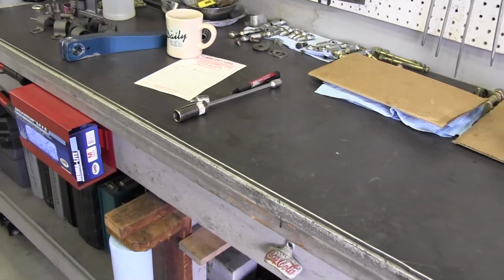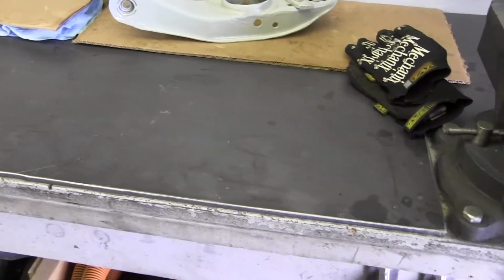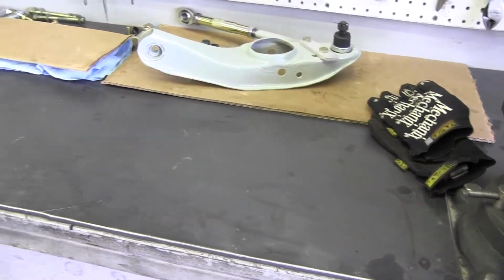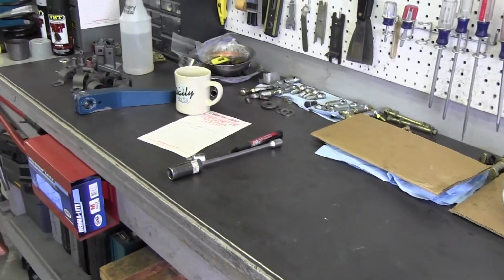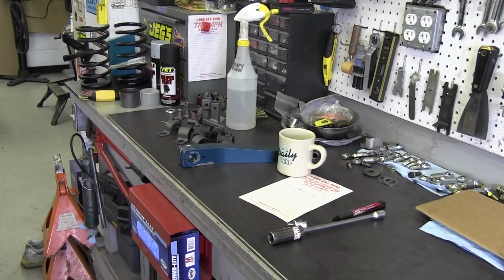Coming back here to the main workbench, you will notice I have a piece of 1/4-inch steel plate on top of my wood bench. This has been the best addition. I've beat a lot of things up on top of this, but that steel plate so far, you can't beat that up. Of course, it hasn't been in there very long either.